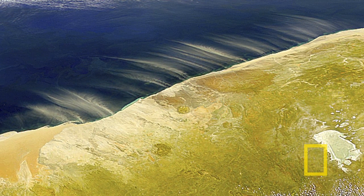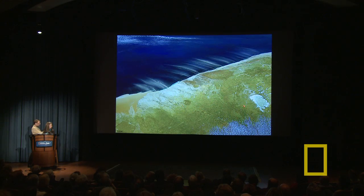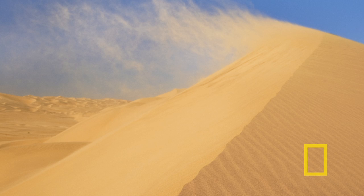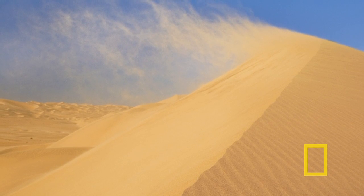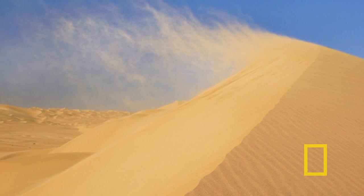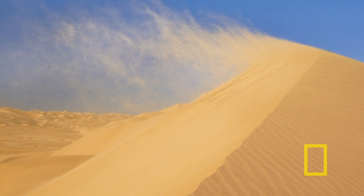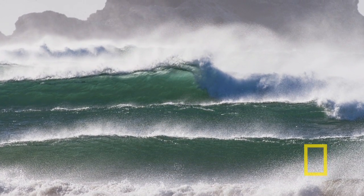And to give you an idea of the size of those sand plumes, consider that this place here is 5,000 square miles. That's Etosha Pan. And here is the ground view of a smoking dune hit by a strong wind. The left side is a slip face, and that's where the sand collects and piles up. The dune gradually moves over time.